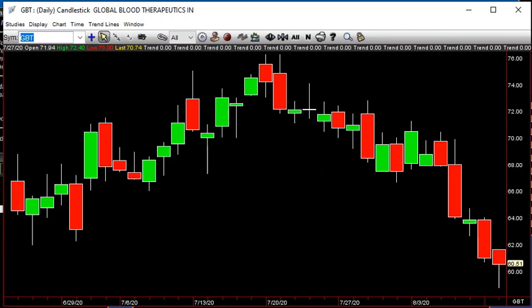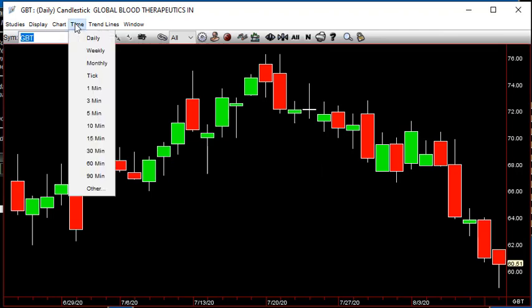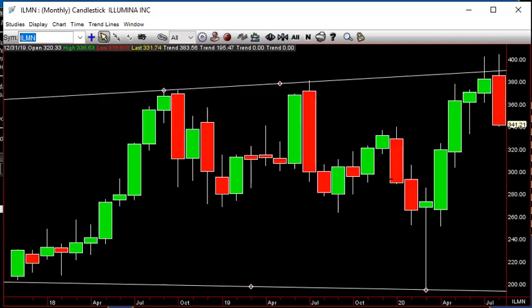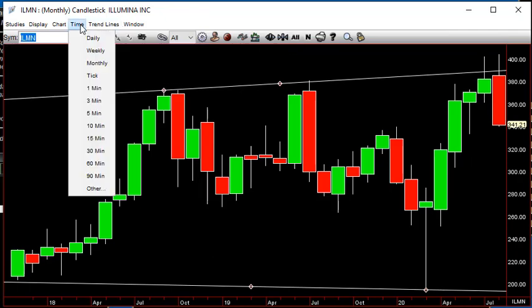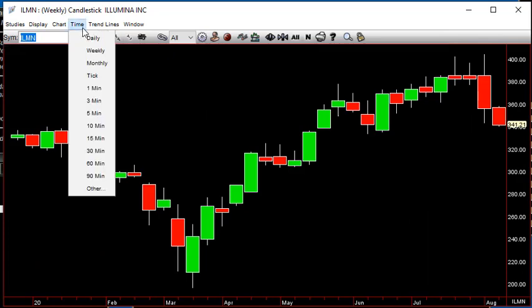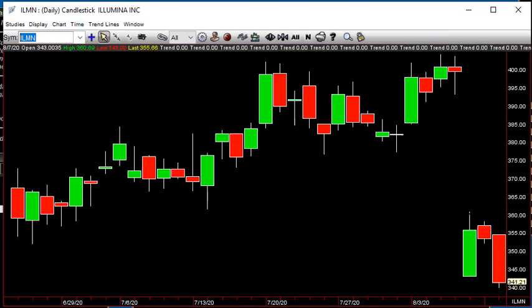GBT also taking out last month's lows, 2-2 reversal there. You've got ILMN here, also already a 3-monther and trying to go 3-2 on the week. Here, what you did, and then what you look for here is gap down, try to come back, and boom, inside day and take them out right there.